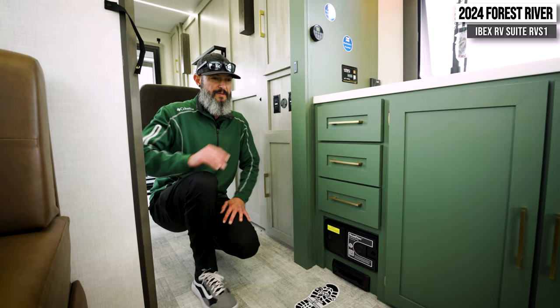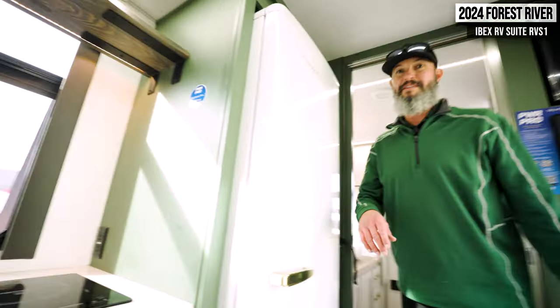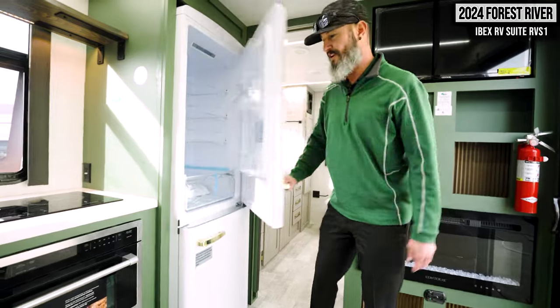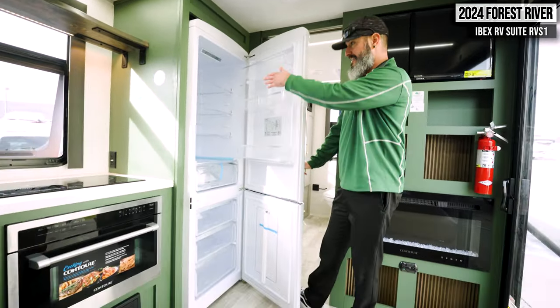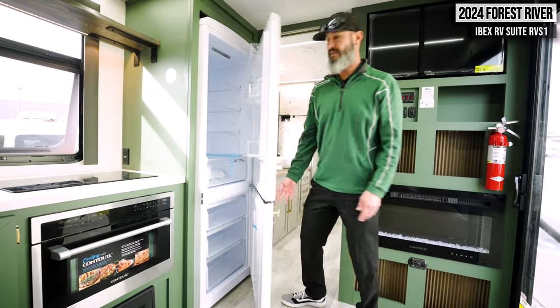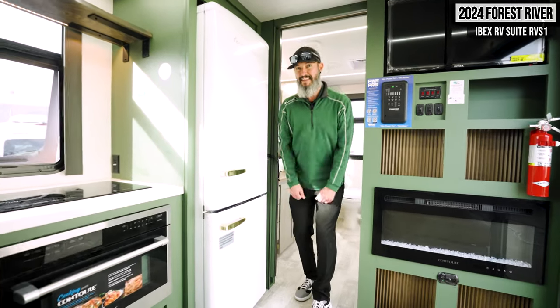All right, Nick and I are gonna swap spaces. Let's go towards the bathroom here. Before I get to the bathroom, isn't this cool? Kind of a classic nostalgic look to your refrigerator and your freezer. But that aside, look how big it is. It's very deep. And we have plenty of height here that gives us a lot of shelving to keep all our nice goodies inside. All right, let's get to that bathroom.